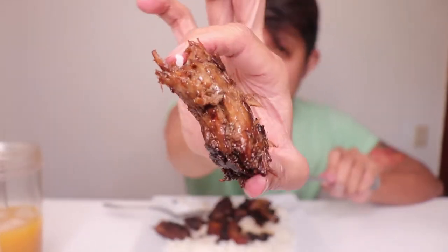Straight to your heart, veins, and die. Oh no. Let's try the turkey neck. Actually good. My elevated adobo using turkey neck, bad and bougie.